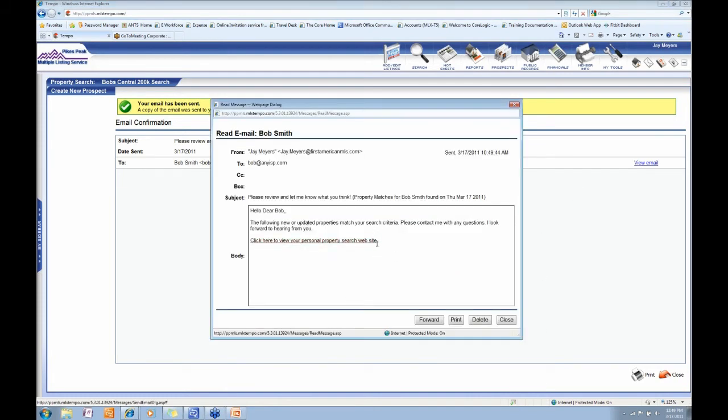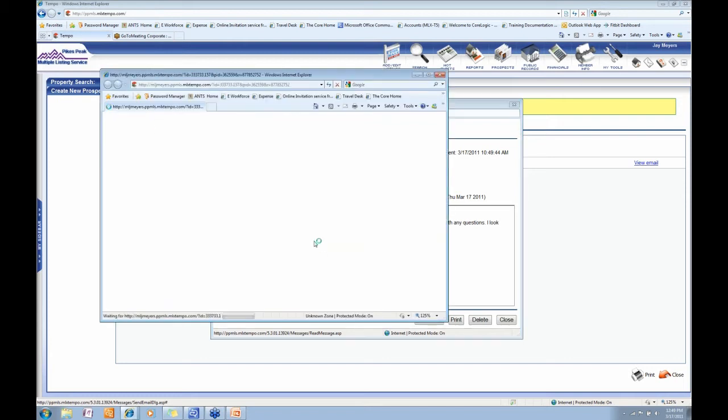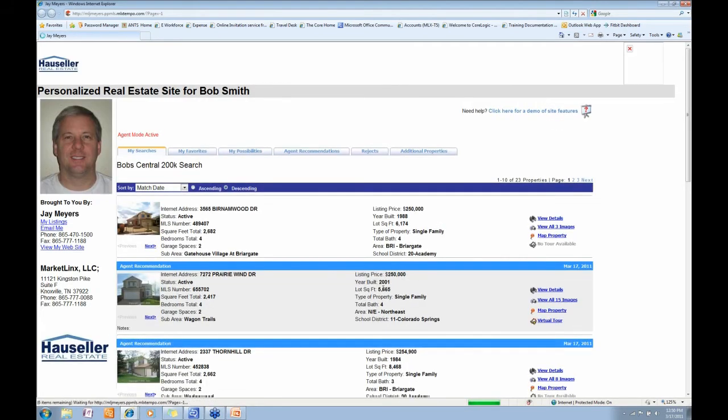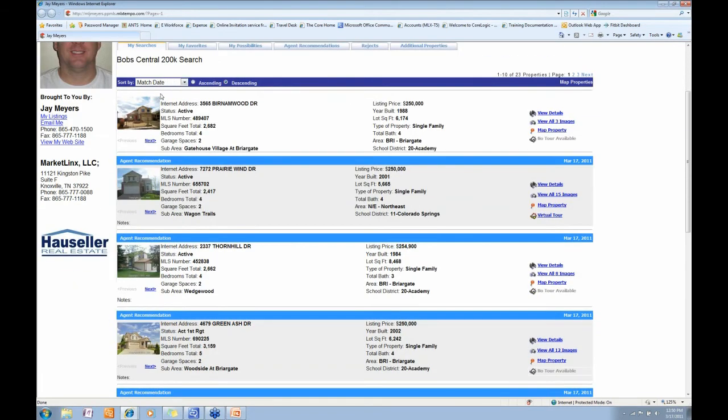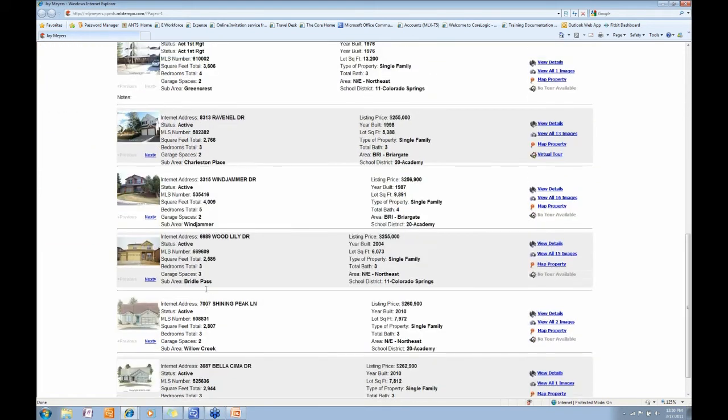So you'll see exactly the way the client got it if you wanted to, and you can click on the link the way your client is going to click on the link, and you'll see in a second here on their page, when they click on the link, it's going to open up with all the listings that match their criteria. Now, the ones I recommended are going to be at the top, but it's going to be in order by match date. Okay? It's going to be in order by match date.